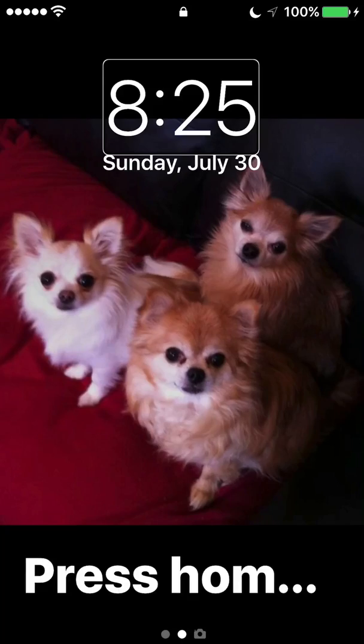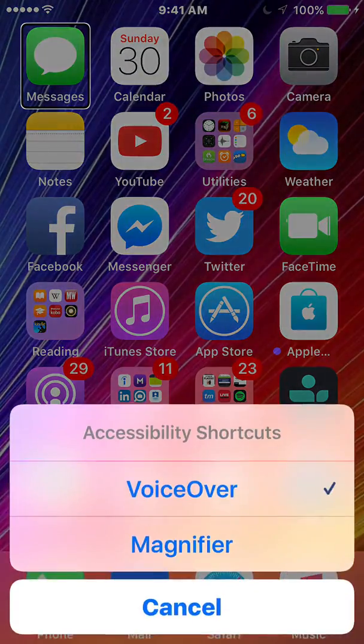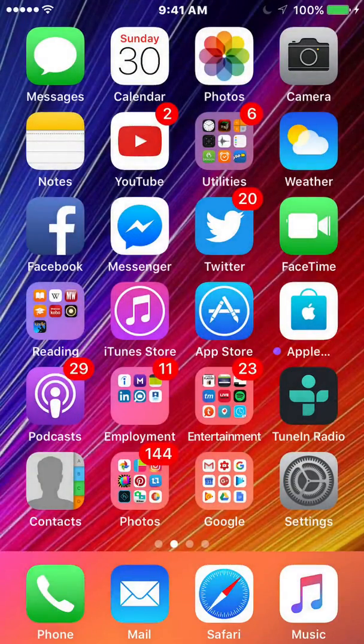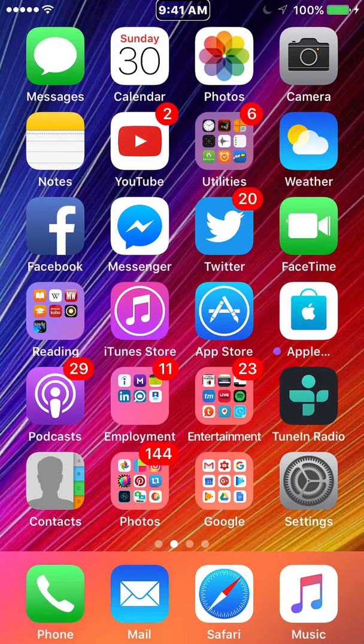Or I have to turn VoiceOver on and then go to Messages. Accessibility shortcuts. VoiceOver off. I think I just turned VoiceOver off because I can't hear what my phone's doing. VoiceOver on. I have to turn VoiceOver on, go to the top, and have it speak down the features revealed in the notification center.